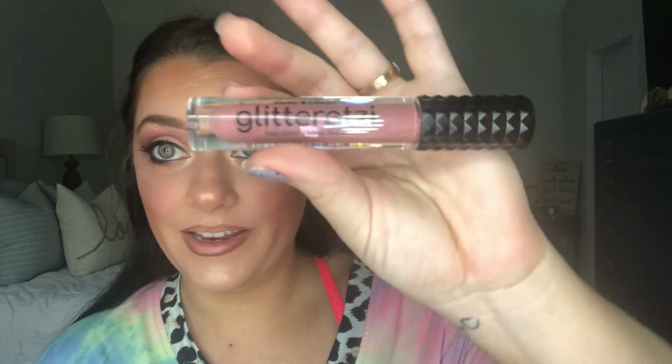So the lip liner I actually really like. The color I'm not sure about, but the formula feels really good. And it went on really well. Let's go in next with our Hard Candy Glitterazzi Liquid Sparkle in the shade Dazzle and see what it looks like.